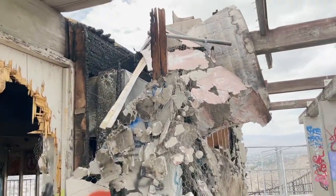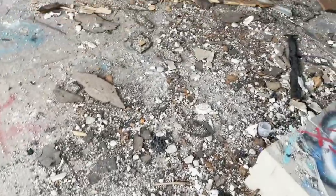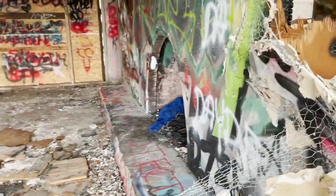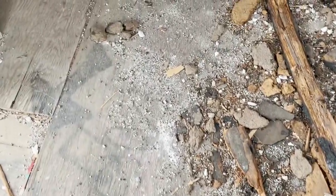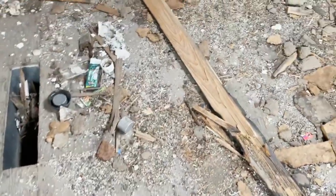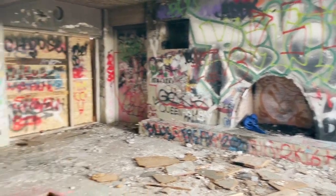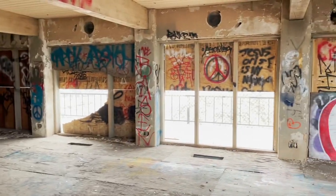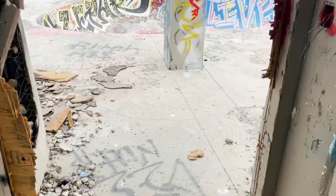It looks like definitely it's been burnt. There's a fireplace here. The floor is just the underlay, so it's like the plywood. I don't want to fall through anywhere, so I don't know how far out I'll venture, but look at this place. That's where the fireplace was. Looks like they've tried to board it up and fence it out, but people keep getting in, I suppose.